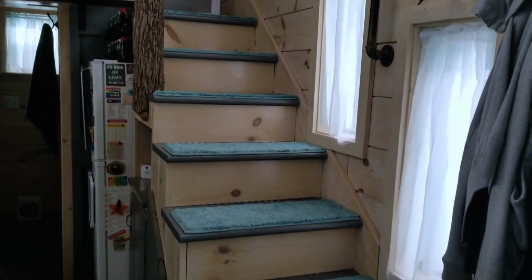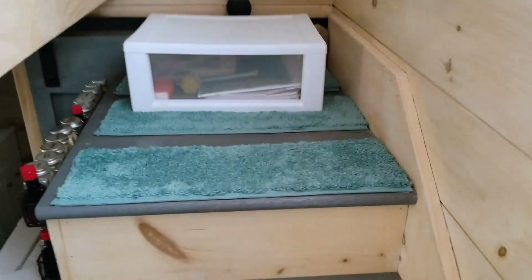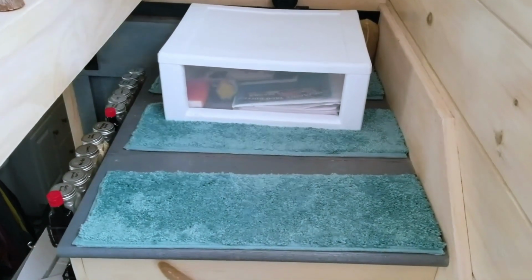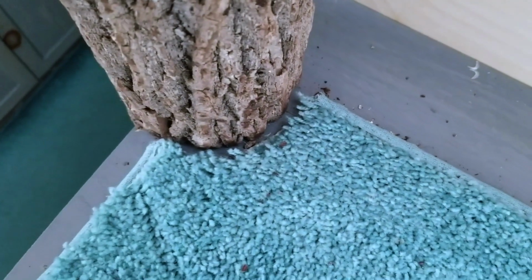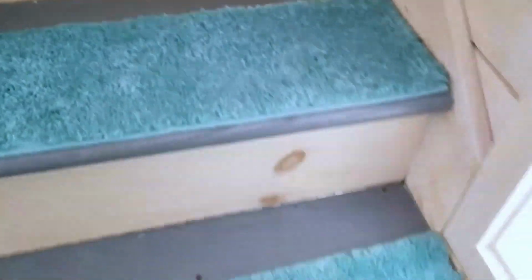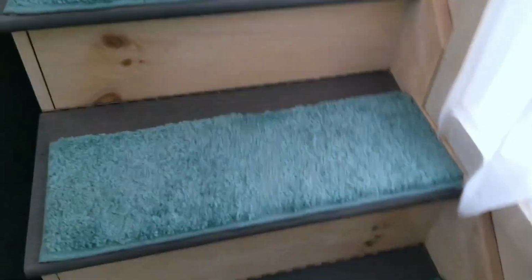It's softer to walk on. As we go up the stairs, I even had to use 3 right there. I didn't want to use like 4 and cut another one. It's actually really, really nice. Only problem is I had to cut that, and then that gets really messy now, whereas before it was easier to vacuum. But so these carpeted things, I would say, are a favorite item that I have purchased for my tiny house so far.